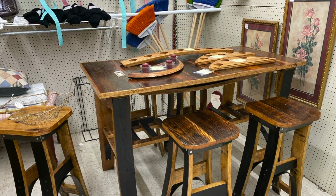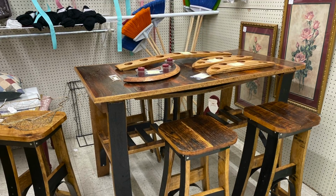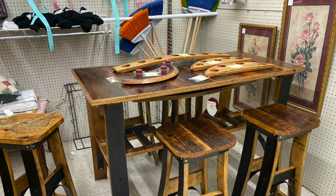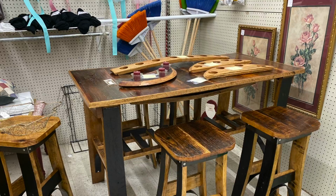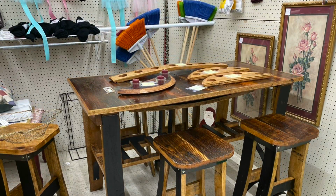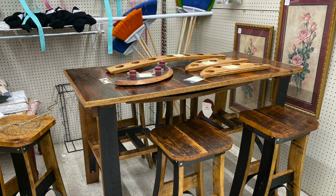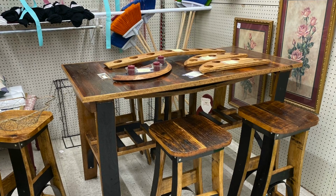And here was a table set someone had made. And I think these may be made out of barrels, like whiskey barrels or something. If you've got a rustic cabin, this would look really good.